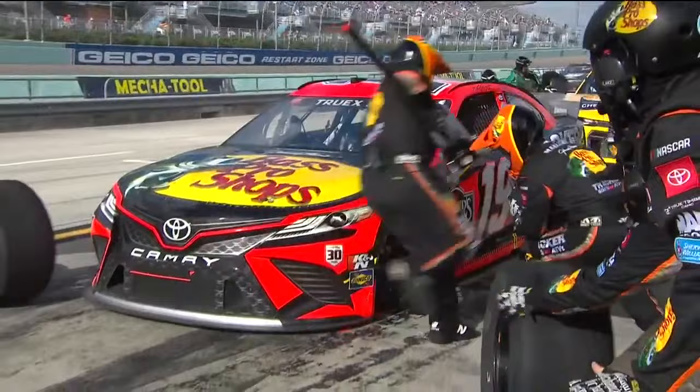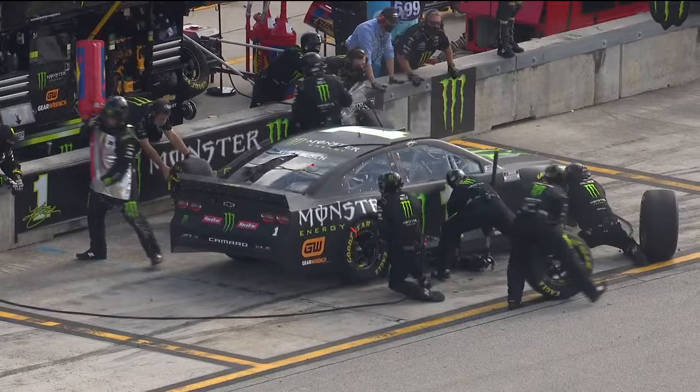Kyle Larson, watch for him to have a little bit longer pit stop. They're going to put a Packer in the left front. They're just going to do it now, get it out of the way early. Air pressure adjustment as well.